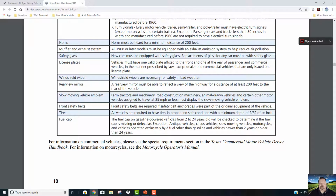If you have tires that are in bad working condition, or the tread on there is too low, it doesn't pass inspection. So you must have good working tires, and also you must have a fuel cap that doesn't leak emissions either. So the fuel cap is very important.